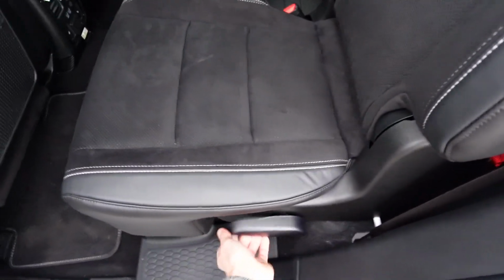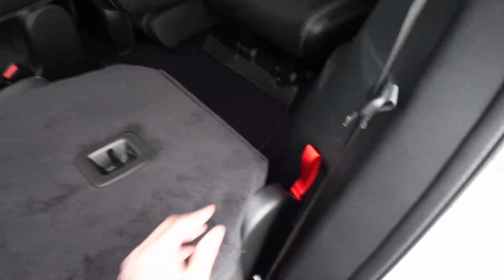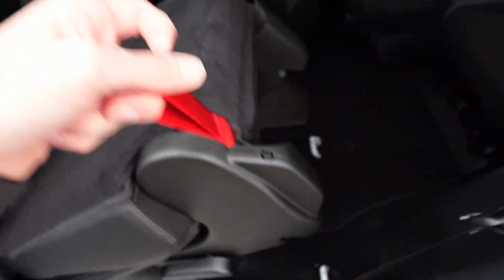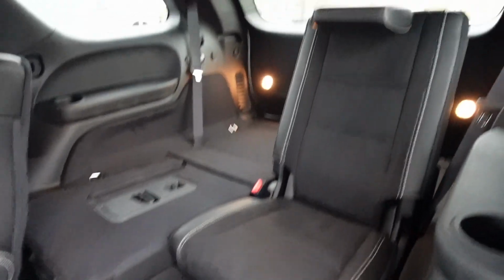From here, if I pull this recline lever, that's going to fold down nice and flat, giving you some more storage area. And then we even have a lever right here. We can lift that up, giving you a really nice entry point into that third row seat.